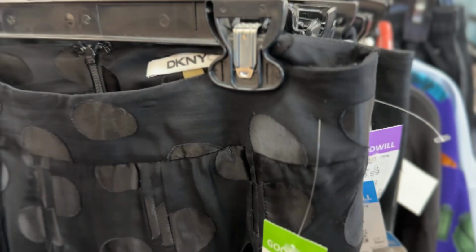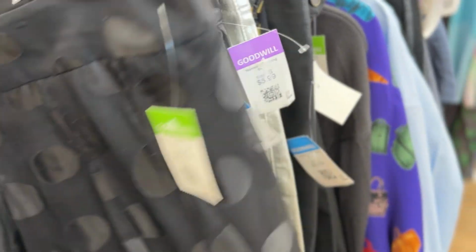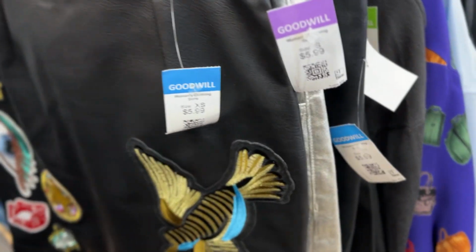This adorable DKNY super cute skirt. I would have gotten this in the past. It's silk, but not anymore at $5.99. Armani Exchange. Really hard to sell something like this. $5.99. We're gonna leave that behind.